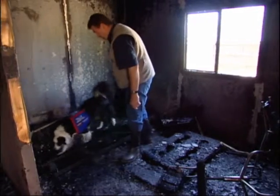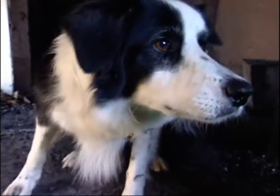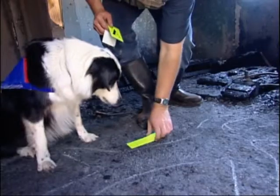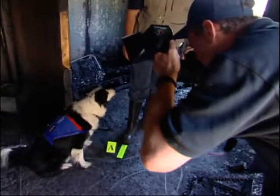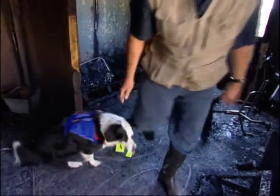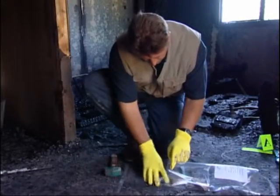Taking Tilly to a fire scene is a time and money saver. A man died in this fire, and arson is suspected. Tilly quickly leads Kim to the spot to test. All right, Anthony, we can document this, please. Alert. That nose can detect an accelerant through layers of concrete. Kim is able to chip out a small lab sample at the exact spot Tilly indicated.